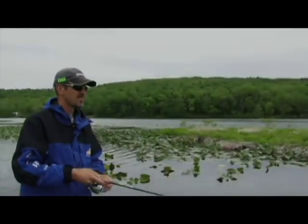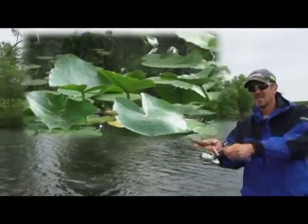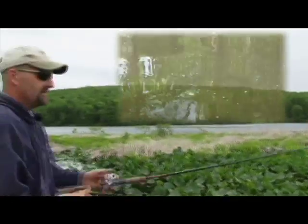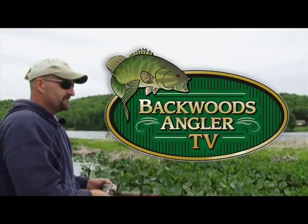Today on the Backwoods Angler, we're heading up to Wyoming County in northern Pennsylvania. We're going to do some largemouth fishing through the lily pads. We've got some topwater frog action, we've got buzzbaits, we've got salty shads. Stick around and you'll get to meet the secret identity of that special angler known as the Dink Man. Plus, we'll also meet a local spinnerbait manufacturer. All that and more on the Backwoods Angler.